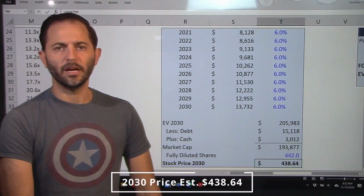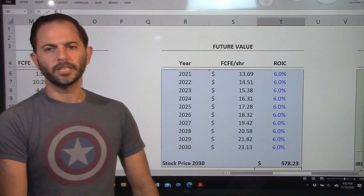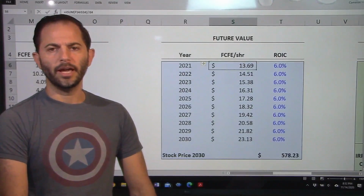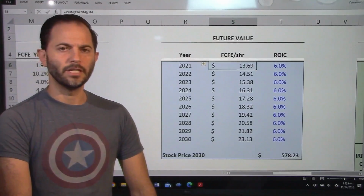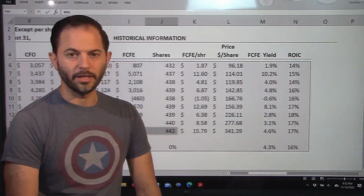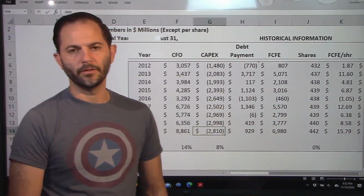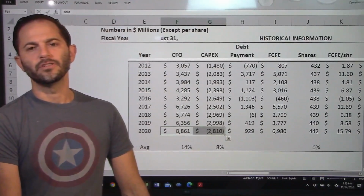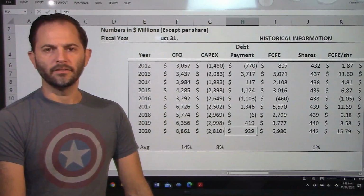Now this is the EBITDA market multiple approach. If I take that same 6% growth rate and I apply it to a free cash flow number of $13.69, basically what I'm doing is I'm taking this number here, the cash flow from operations and the capex, that sum. I'm not adding this debt.